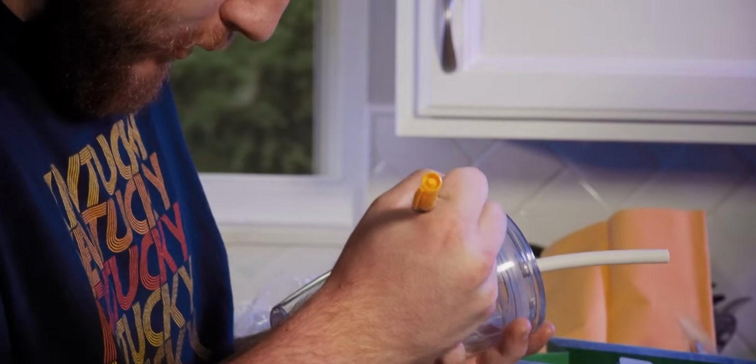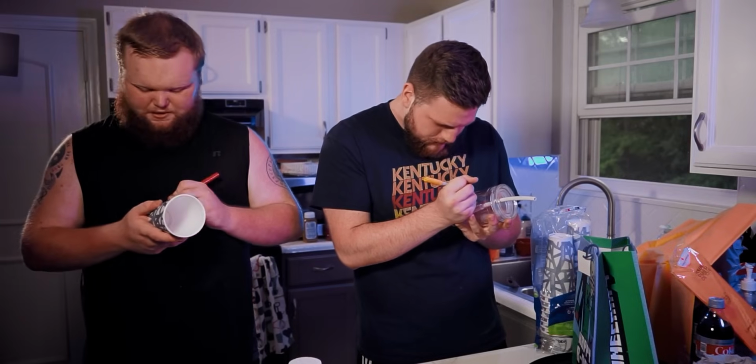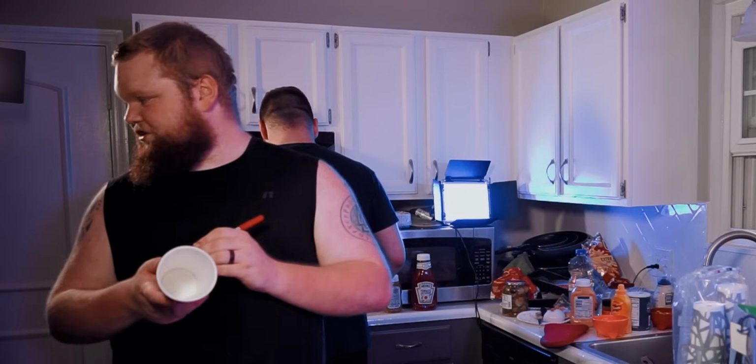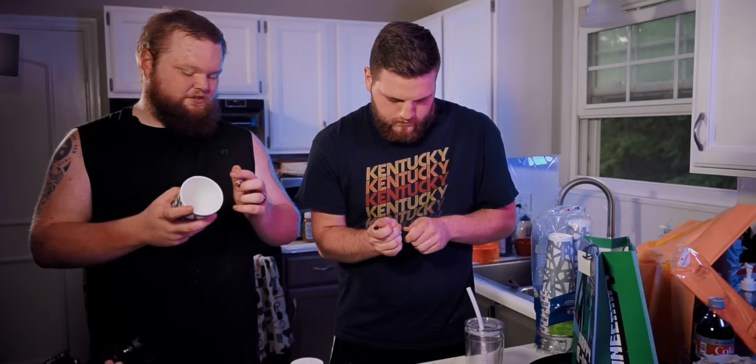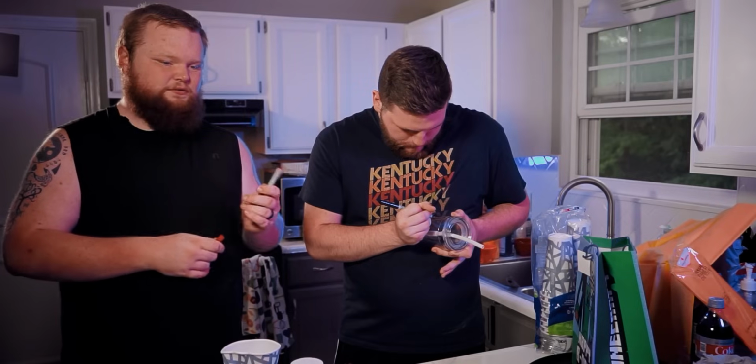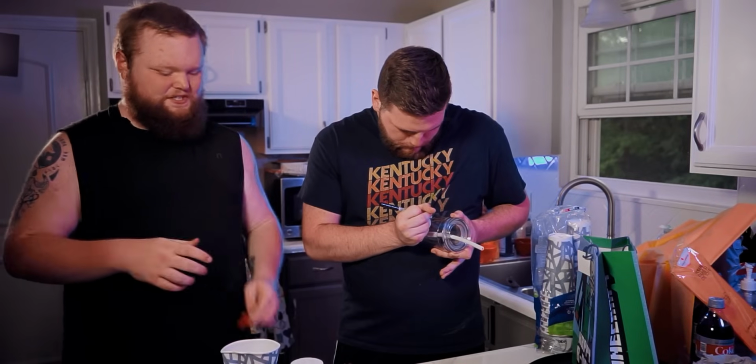I'm working on my logo. Yeah, this might take way too long for me to successfully do this. Is that visible? Yeah, kinda. This doesn't like to draw on this surface very well. I'll just say screw it and just make an M and call it a day. It stands for micro. I will lose some style points for the sake of not using an entire red pen and taking an hour to color a cup.